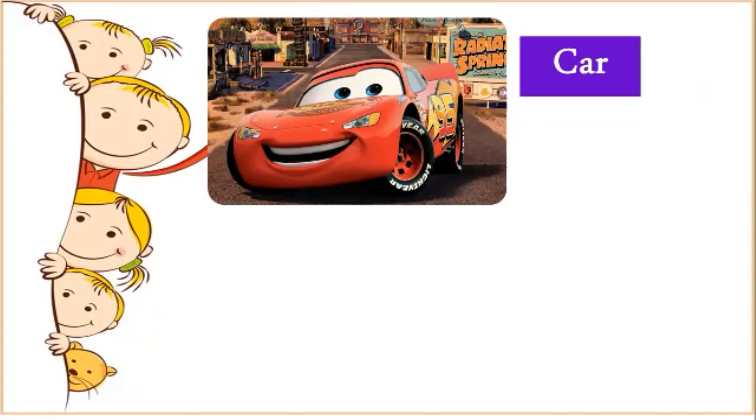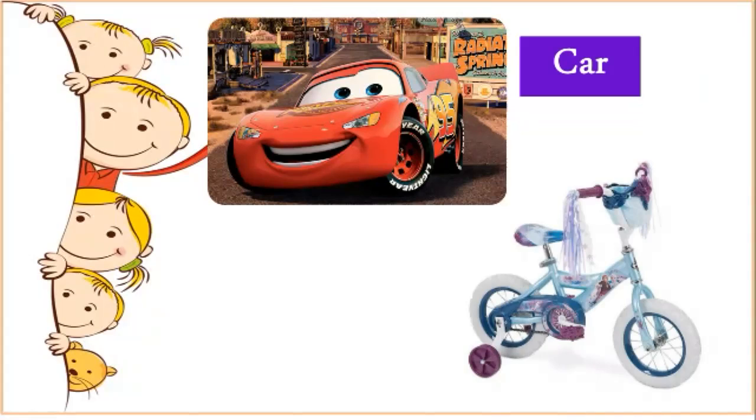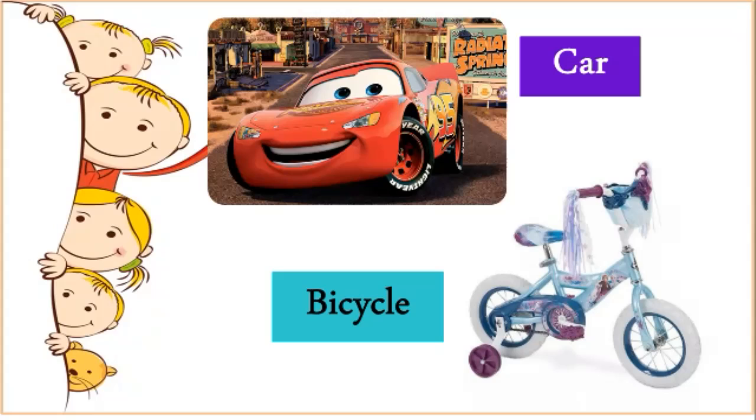And you remember when we mentioned last time, when you go to the club, what do you use? Yes, the bicycle. So the two things that we use the most nowadays are the car and the bicycle. Let's learn more about the car and the bicycle. What are the differences and similarities between them?